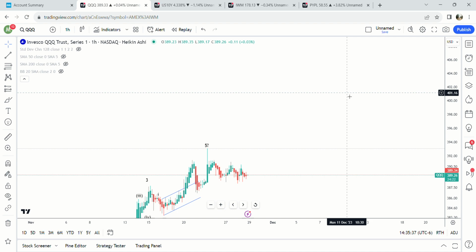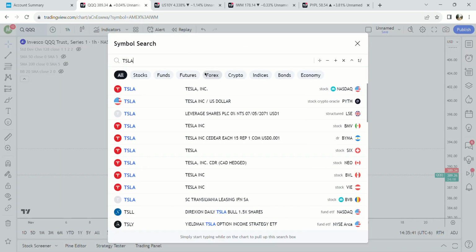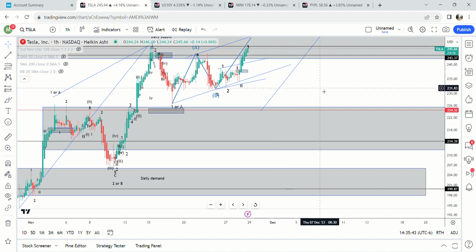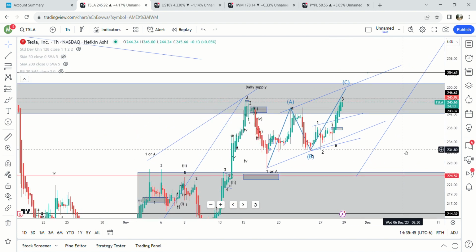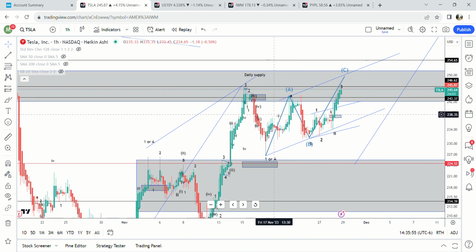So that's pretty much the update. I mostly just trade Tesla all day, so that's pretty much my thoughts on what I see going on with Tesla. It's probably going to come up here to the top of this parallel line. If it breaks that parallel line, then maybe I would change. But again, this does not look like a 5-wave move. This looks like an ABC move to me. You can see pretty clearly that's an ABC move.